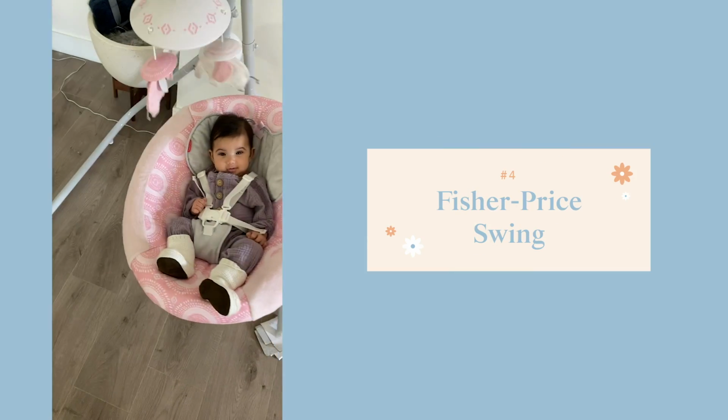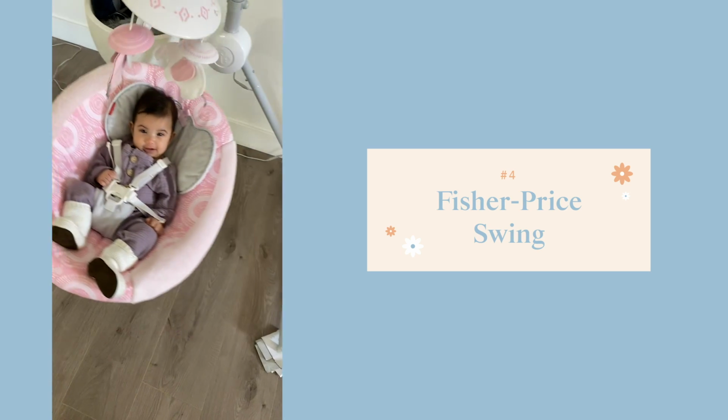Next newborn must-have is one of those Fisher-Price swings. And again, it's one of those where it doesn't really matter which brand it is.